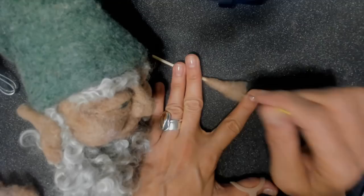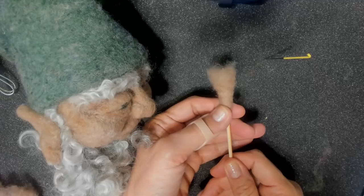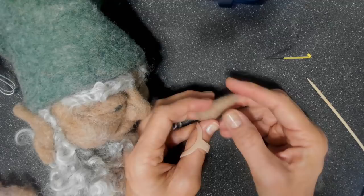And now we have a fairly decent cone. You want to push it off your skewer. Don't pull it. Always push it off your skewer. So now we have this little fluffy ended long cone, and it's fairly firm. It's not rock hard, but it's fairly firm.